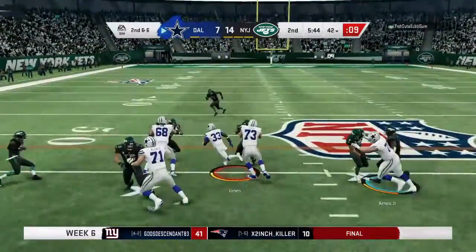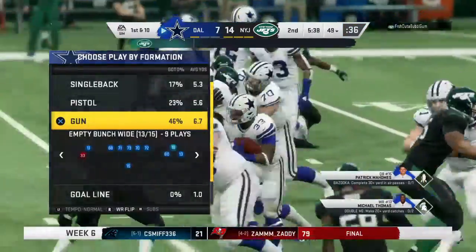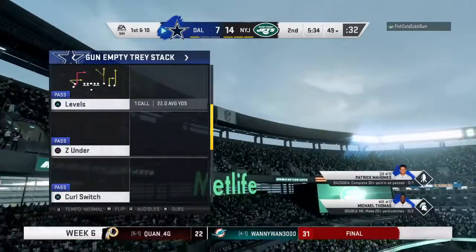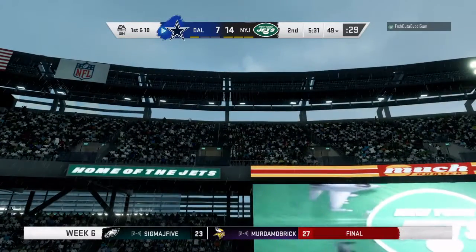On 2nd down, it's Jones. And he'll be brought down just shy of midfield at the 49-yard line. 7 yards there and a 1st down. They're making it look easy out there. Another 1st down. So far on this drive, let me do this little bit of math here. 4 plays, 3 1st downs. That's a pretty good recipe for success.